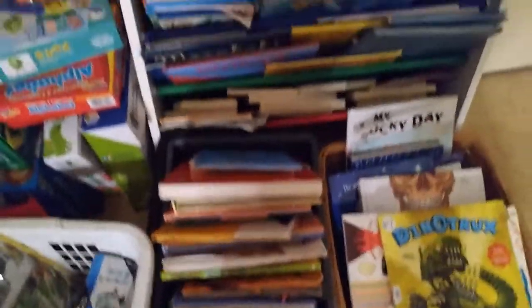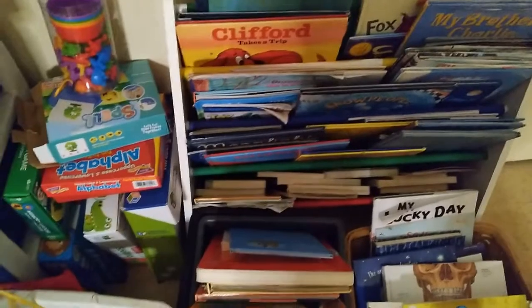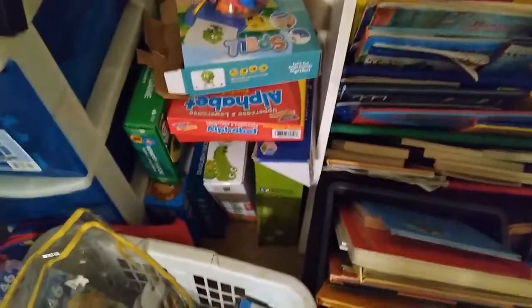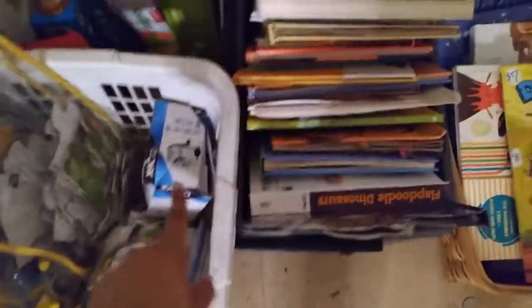These are all the educational games and books. I get all of my books at the thrift store because they're usually 99 cents or cheaper if they're on sale. And we have some educational games over here, lots of puzzles that my daughter loves to do. Oh, that I have to throw out. That's the box from the pencil sharpener.